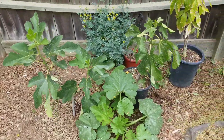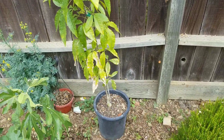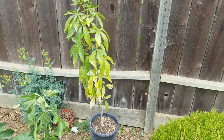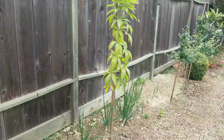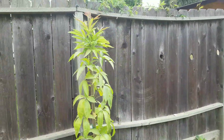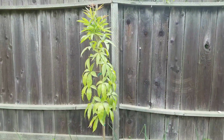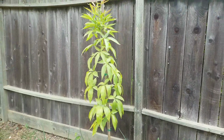which is pretty cool. This is a white sapote from seed. This guy's probably about 2.5 years old, maybe 3 years old now, from seed. This is planted at the same time, a lot bigger. Planted this on the ground maybe the same time as the fig, so maybe 2 months.